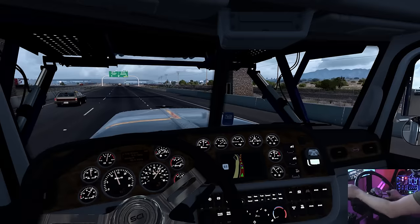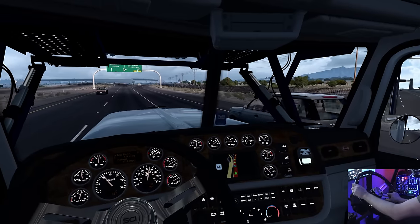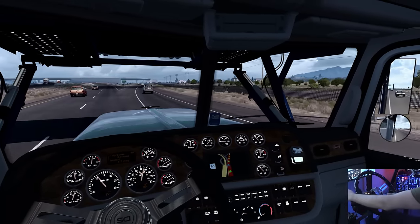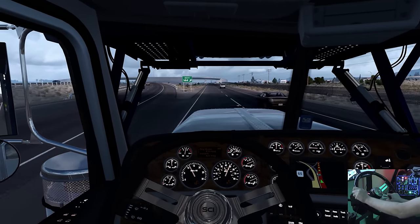Car, I need to get over. You're not going to let me over. We're going to get over this one here. Actually, we stay in this lane. We might be okay. We had a stutter. I don't know. I'm going to stay in this lane. They're not letting me over anyway. So we'll just take exit 144 here.